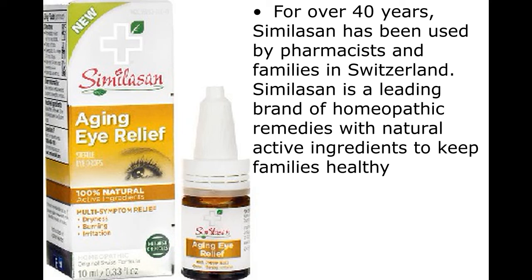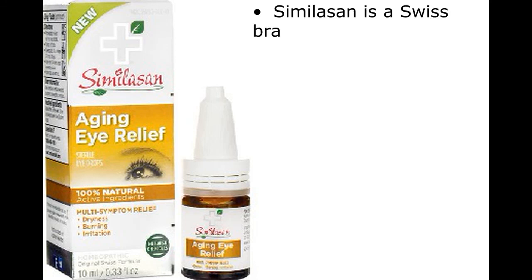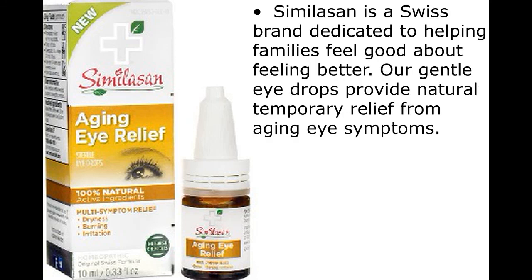Similasan is a leading brand of homeopathic remedies with natural active ingredients to keep families healthy. Similasan is a Swiss brand dedicated to helping families feel good about feeling better. Our gentle eye drops provide natural temporary relief from aging eye symptoms.